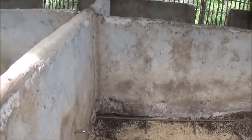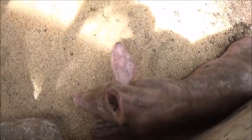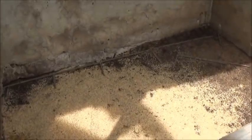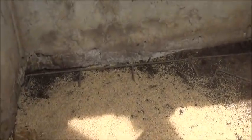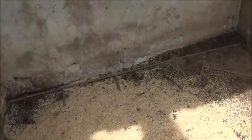Tata, are you going to repair this today? Repair the farrowing rail. This little gal here is not too happy because she's had her piglets taken away from her today.